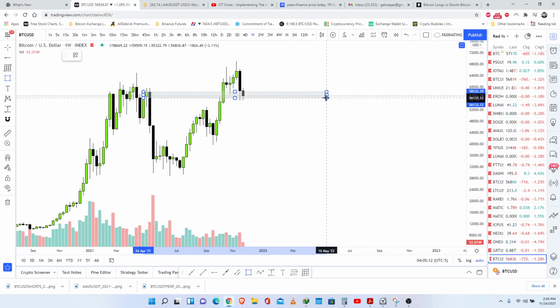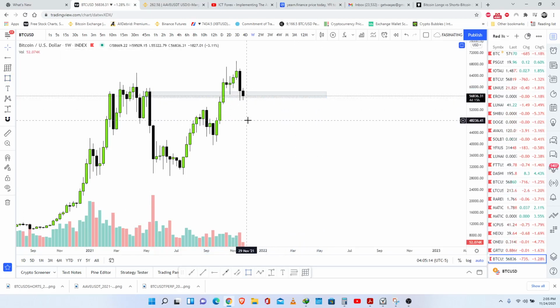So we are just holding it, not going below it. So lots of things are holding the price now. I'm not sort of bearish about it right now.